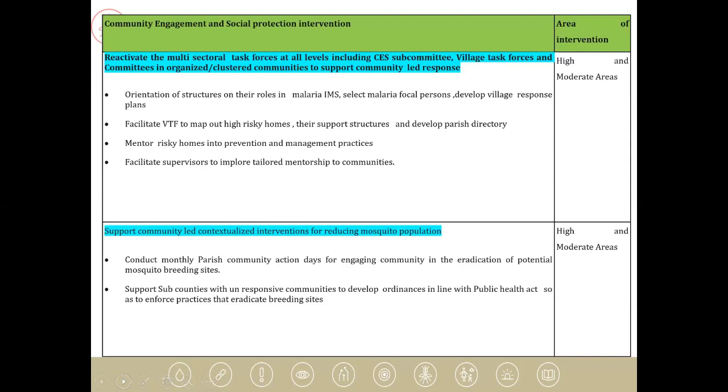The next thing they want to do is to support community-led contextualized interventions for reduction of mosquito population. So they want to conduct monthly parish community action days. This is what I was talking about in the beginning, engaging the community in the education of potential mosquito breeding sites and trying to clear them. They want to support sub-counties with unresponsive communities to develop ordinances in line with the Public Health Act.